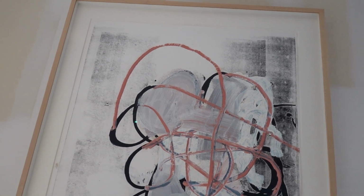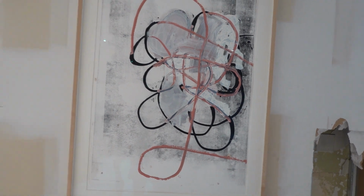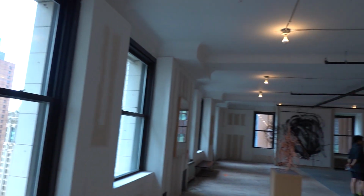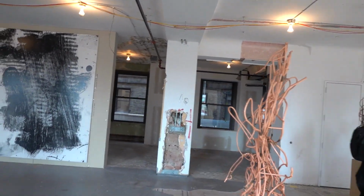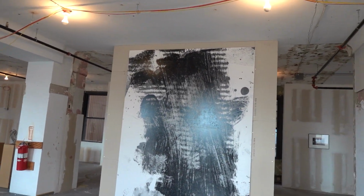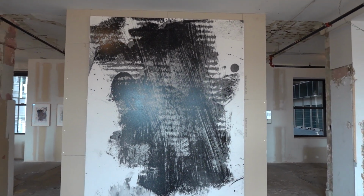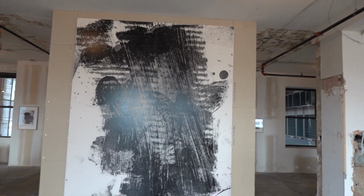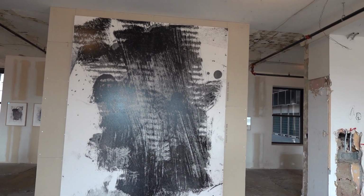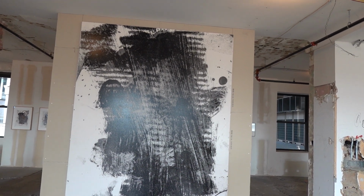2018, oil and inkjet on paper, 44 by 30. Also, I'm thinking that his palette is kind of repeated, and in certain ways, the salmon, the gray, and the black is a very decorative palette. Untitled 2023, silkscreen ink on linen, 120 by 96.